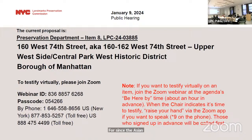In addition, part of the LPC commission is to strengthen the economy of the city. Sadly, this is being developed by a developer with difficult ties and not ties to the community, but simply to enrich themselves. And lastly, these developments at 108 West 83rd Street, 340 West 85th Street have impacted those neighborhoods very badly.